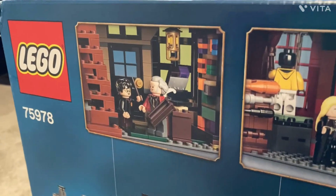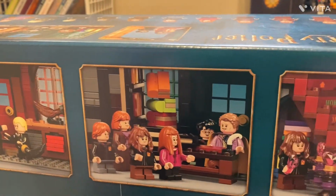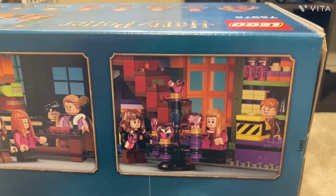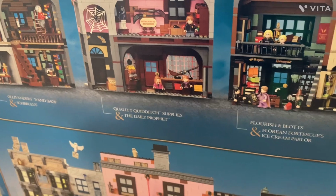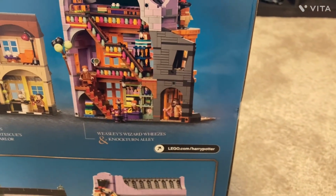So on the back, you see some more pictures like Harry in the wand shop, Lucius and Draco in the Quidditch shop, the Weasleys and Harry with Gilderoy Lockhart, and Hermione and Ginny in Weasley's Wizard Wheezes. You can see there are the 4 buildings, and they each have like 2 different items with them. This is Ollivander's wand shop and Scribulus, Quality Quidditch Supplies, and the Daily Prophet, Flourish and Blots, and Florian Fortescue's Ice Cream Parlor, Weasley's Wizard Wheezes, and Nocturne Alley.